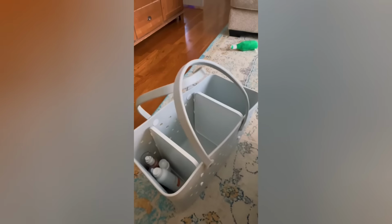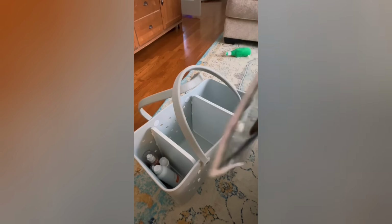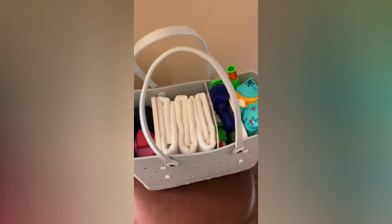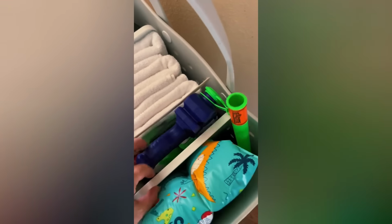Now there's no need to go digging through the bag looking for the sunscreen. It's all organized for me. And the waterproof zipper bag keeps our phones safe and dry too. These trays made me fall in love with my bag all over again. If you love your bog bag, run, don't walk, and get you a set of these now.